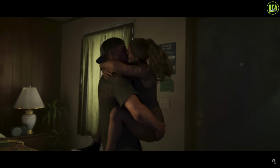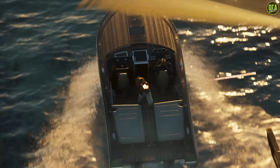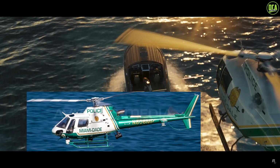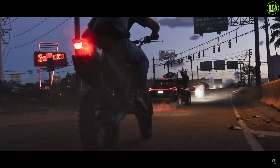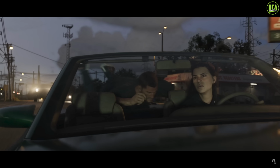Another spicy scene in between that, and then a police heli chasing a boat with Jason and Lucia kind of fighting them off. And this heli is of course a reference to the Miami-Dade police helicopters. So I guess Vice Dale is the GTA parody of Miami-Dade in real life. We then have a shootout with a Pfister Astron and Jason jumping on the back of a convertible car that Lucia is driving. Just tons of action going on.